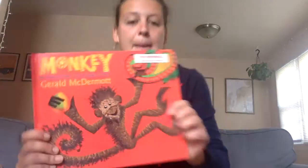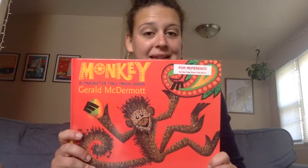All right, we are going to read a book before we stand up for our first song. And this is one of my favorites called Monkey. And it is a trickster tale from India.